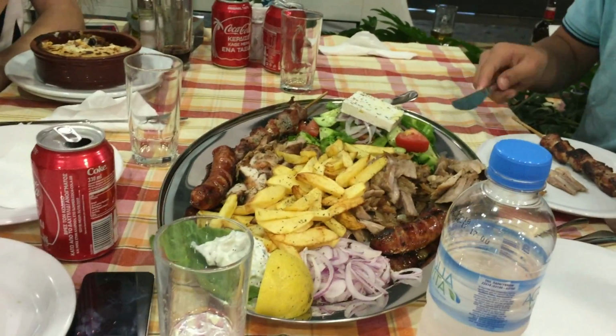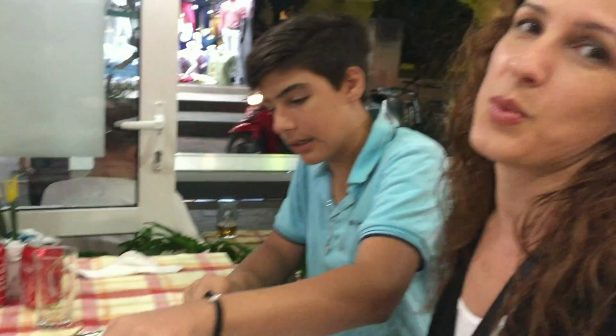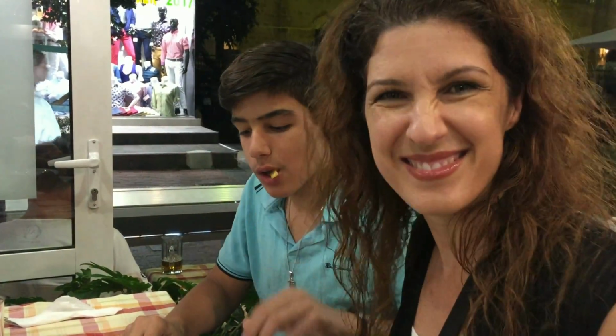So the gentleman just said that they did this specially for me because what I wanted was fresh chips, and these potatoes are fresh from here in Rhodes. How nice was that? Have a look at how yummy that is. There you go. Now that is what I call service.